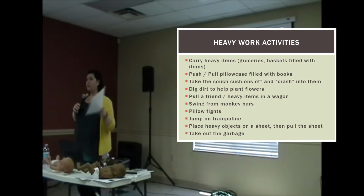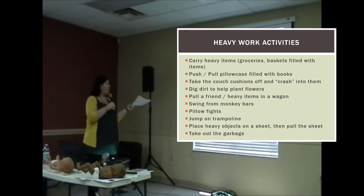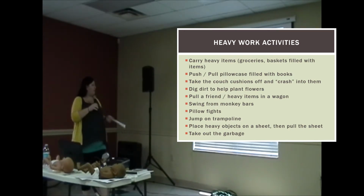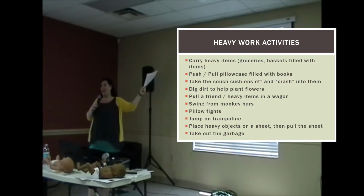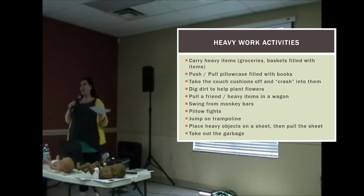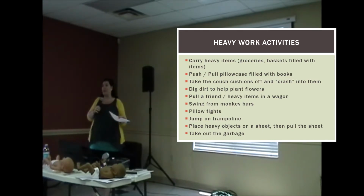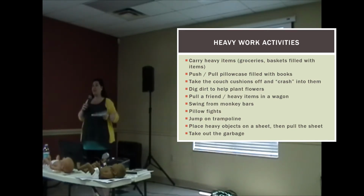So there's 4 pages on this. These are just some of the examples that I like to use. Pillow fights, jumping on the trampoline, taking the couch cushions off and crashing into them. Many of my teachers really frowned upon that, because they were like, they're running and they're crashing into our soft area, and that's only supposed to be for where they read books and they get quiet. And I'm like, hey, if that's what they want to do, then we'll make that area for them the crashing area, because they like it. That's why they do it.